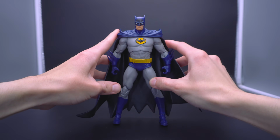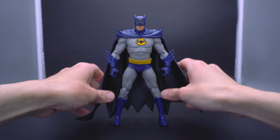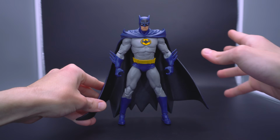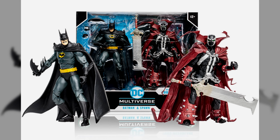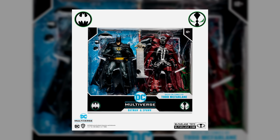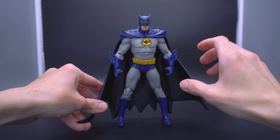And speaking of antiquation, we then get to the next major factor as to why I was so hesitant to pick this guy up back when he was part of the Spawn Batman 2-pack, because I don't know if many of you know about this, but I never really bothered to pick that version up. I came so close multiple times.